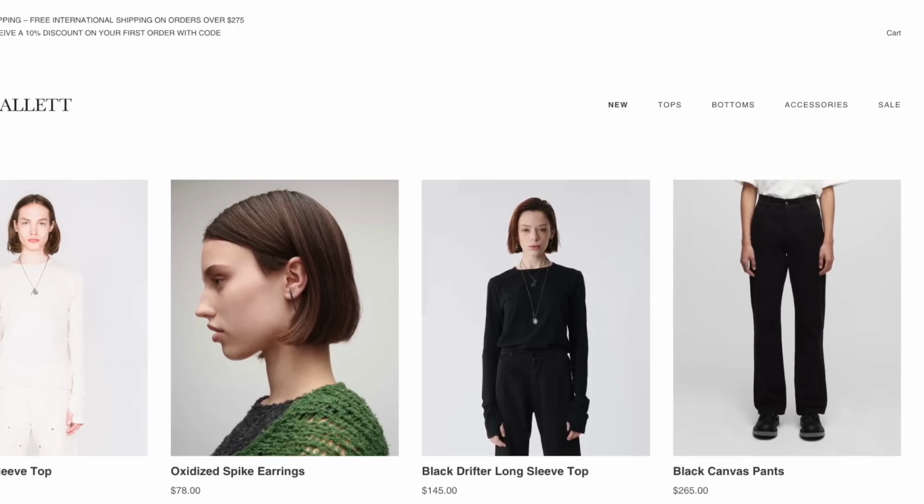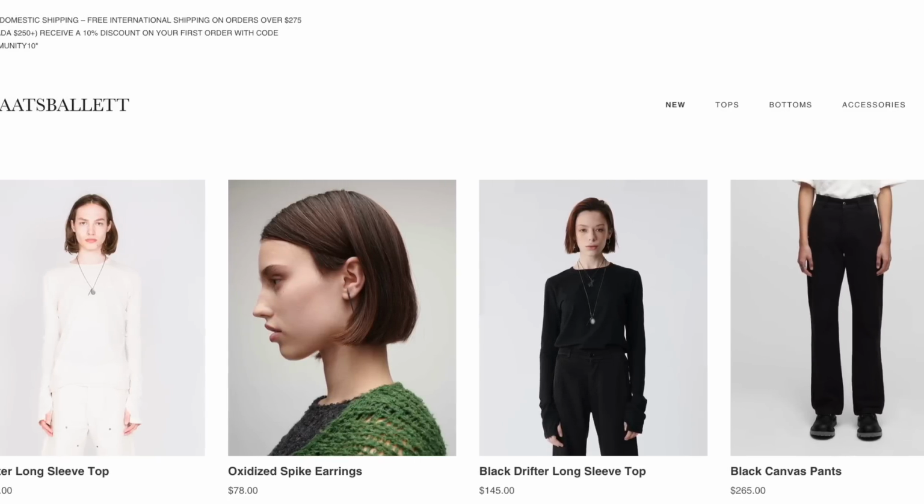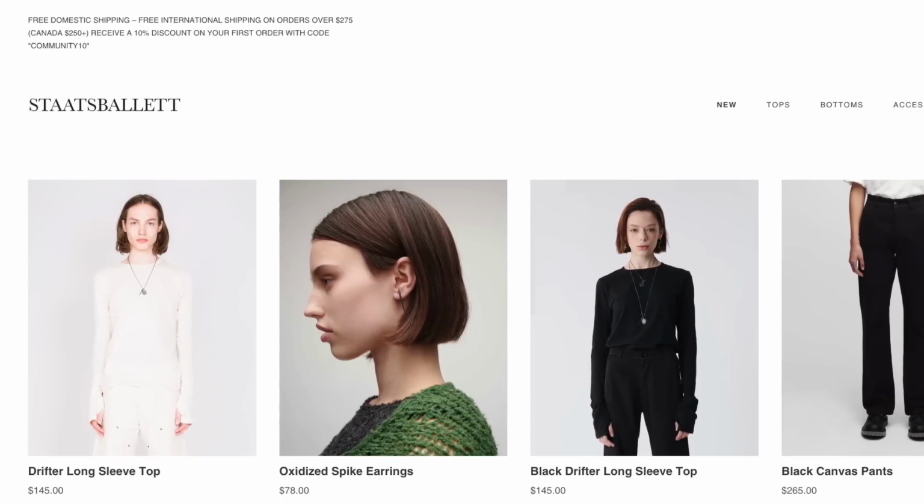But all the pieces that we make are very basic, sort of uniform pieces. Not everyone probably considers them basics, but I definitely do. They're all pieces that I wear on a super regular basis. So it's fun with the curations to mix it up with some more fun pieces.